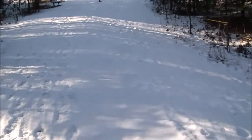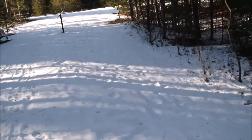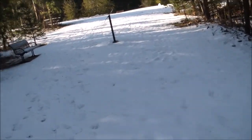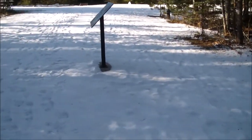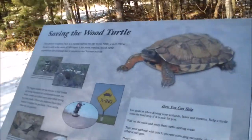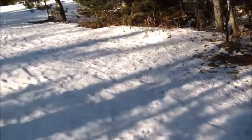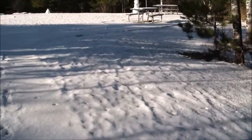I'm burning. Well. Fucking shovel this shit. I know. Saving the wood. Saving the wood turtle. Aw, it's a new snowman. Aw. And a giant one. A bear on it. Aw.